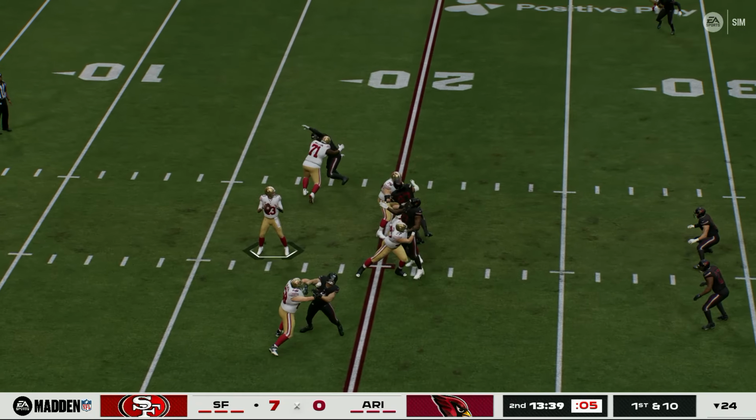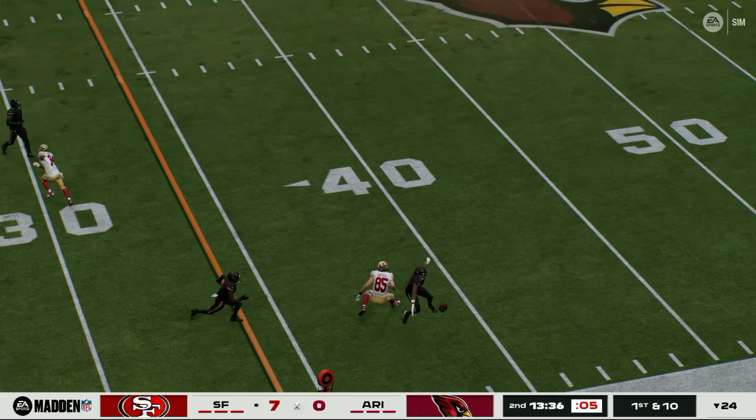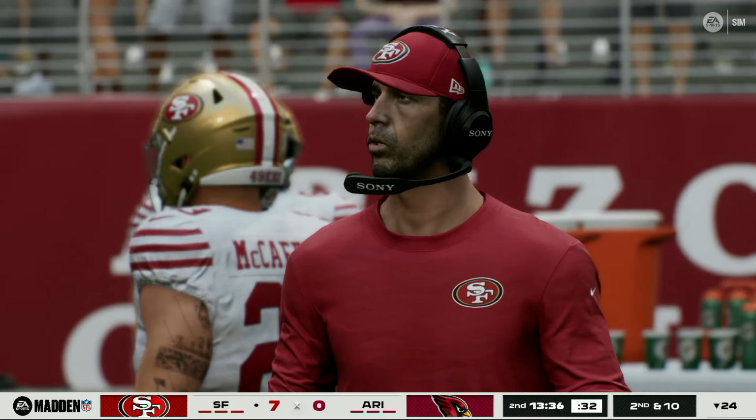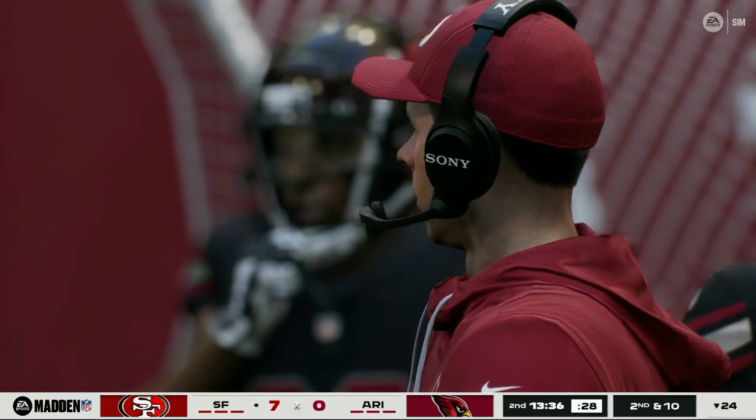From the gun, it's Purdy. Good work there defensively. Knocked it away, and that pass falls incomplete. George Kittle was the intended target that time, and it'll bring up second down. Solid rep there for this corner, Mike.